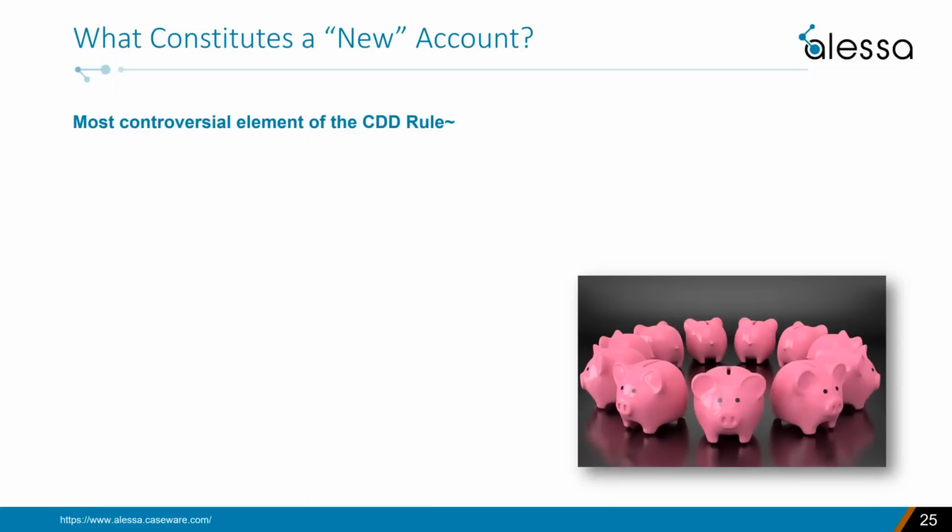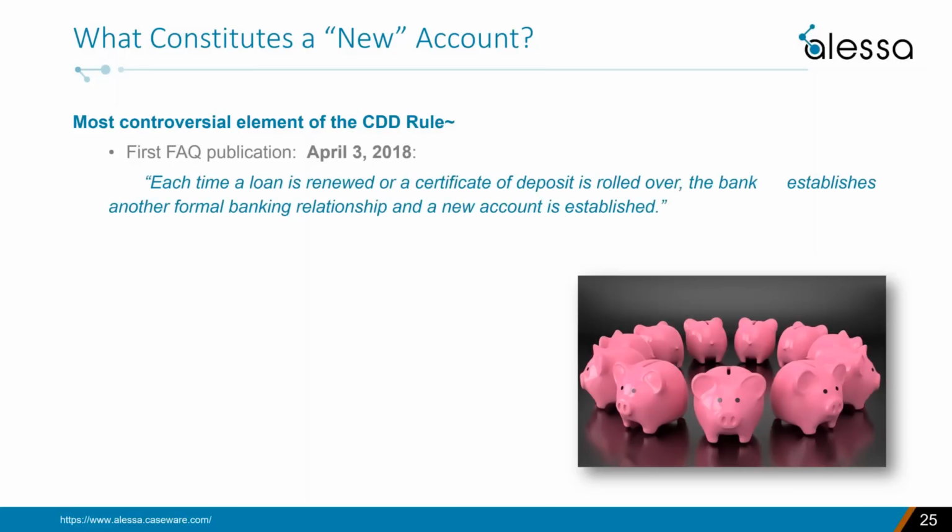Now, I'd like to take a moment to talk about this particular aspect of the CDD rule, which is one of the most contentious by far, and that is, should a certificate of deposit or a loan that automatically renews or rolls over be considered a new account every time it renews? In FinCEN's first FAQ publication after implementation was final in April of 2018, they stood their ground with the wording of the final rule on this issue. They said, each time a loan is renewed or a certificate of deposit is rolled over, the bank establishes another formal banking relationship and a new account is established.